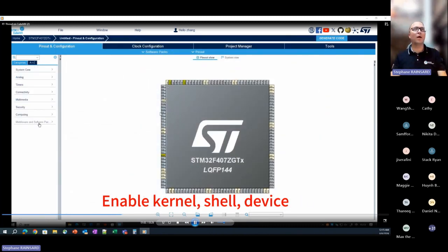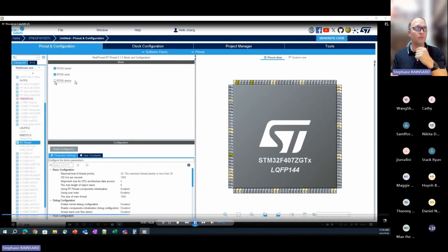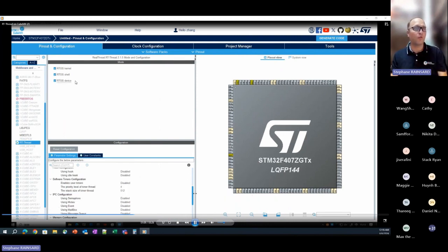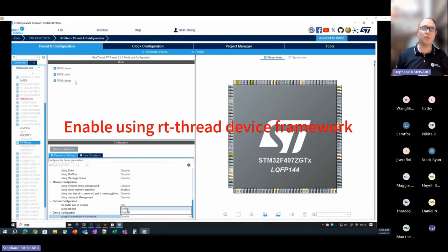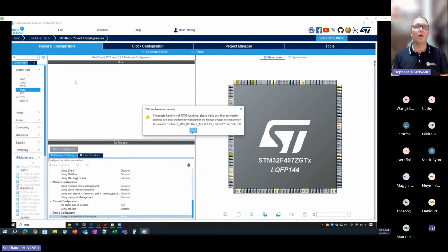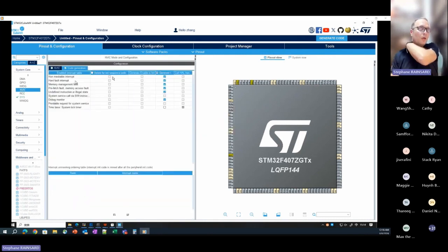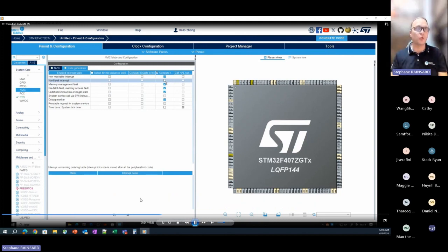Then you can enable those different elements. You can configure them. So here you have a list of variables. The one at the bottom needs to be enabled for that demo. And then we need to change something on the hard fault interrupt function. So it looks like we are disabling the hard fault interrupt, but that is not exactly what is happening here.